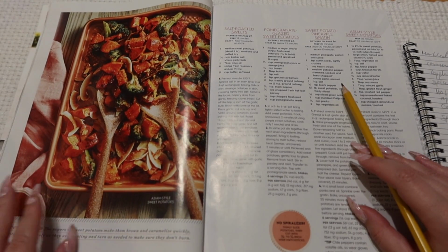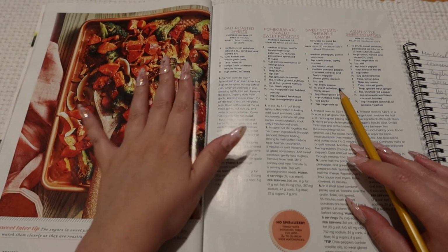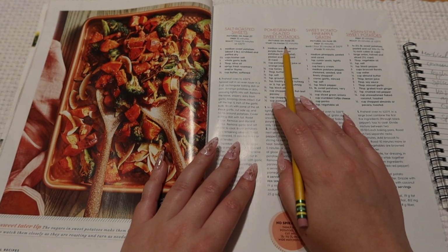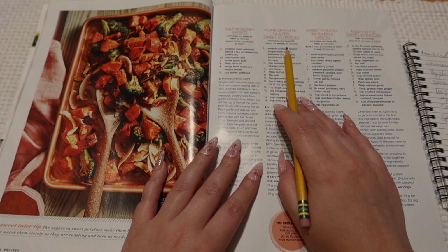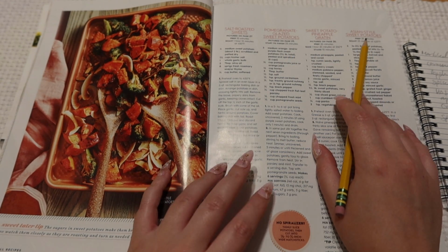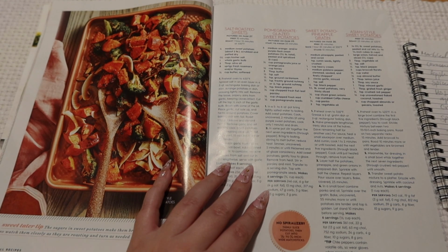And then here we have Asian style sweet potatoes. Okay. So out of the salt roasted sweets, pomegranate glazed sweet potatoes, sweet potato pineapple gratin, and Asian style sweet potatoes, what would you like to try? The salt roasted, alright. Sweets. And the pineapple gratin.